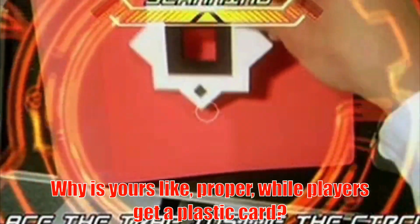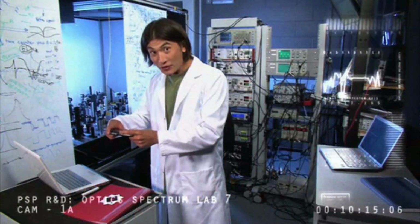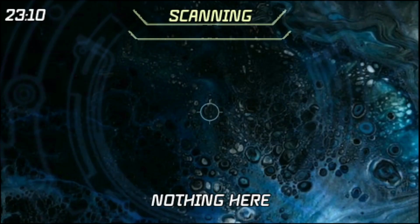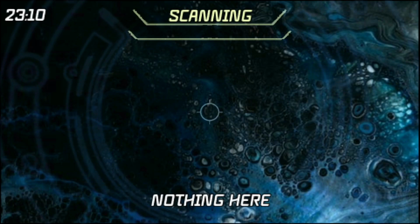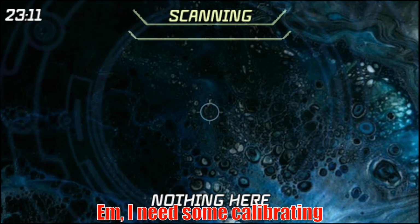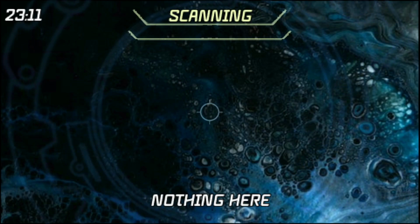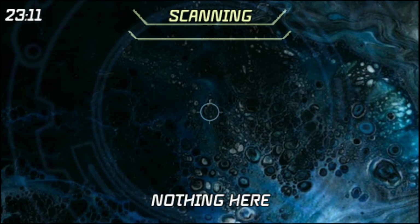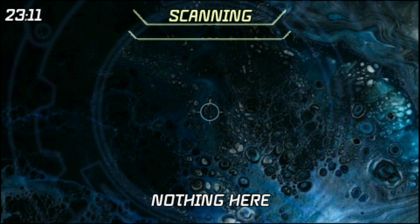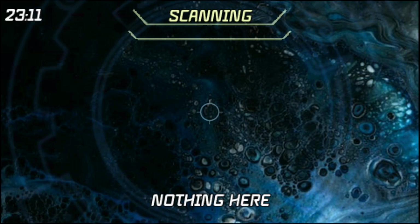Okay, you're ready to set your trap. Place it on the red surface you were just using and aim at it. Little hint here, make sure the trap fills the circle on your screen, like I'm doing. Nothing found. Please try a red surface.